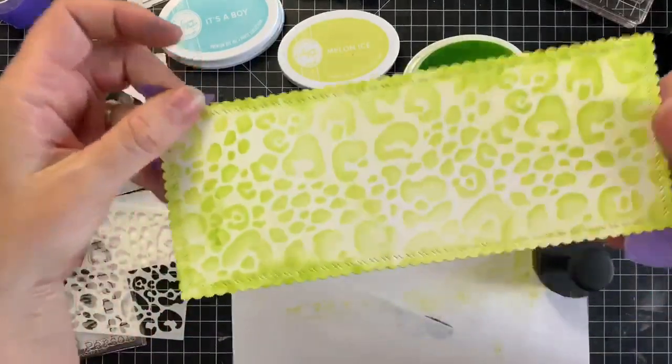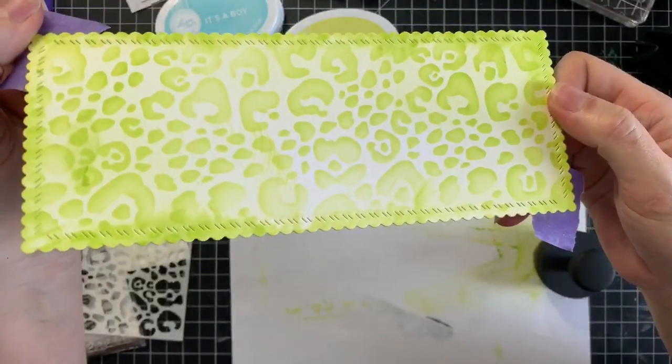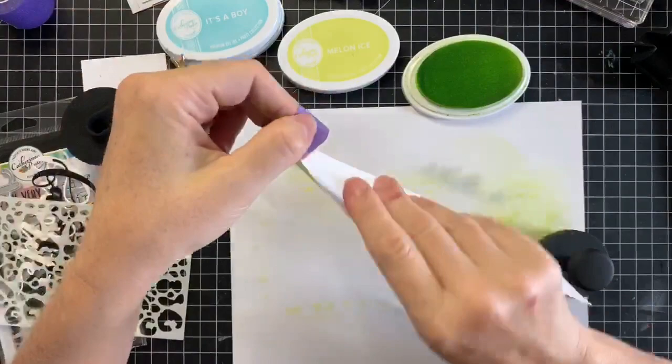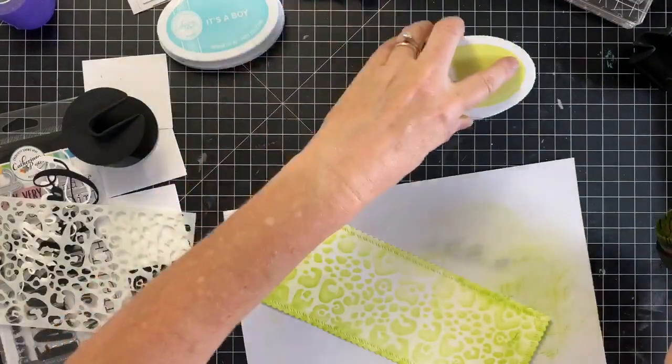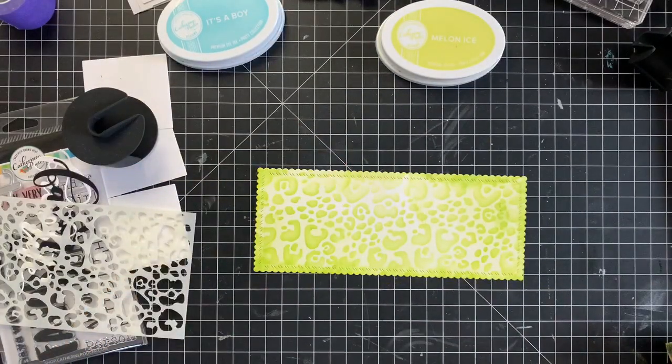Oh my gosh. Whoa. Shut your face. That looks neat. I would like the wall of my office to look like that. Melon ice leopard print. Is there anything better? I'd also like it blocked. I'd like it blocked.